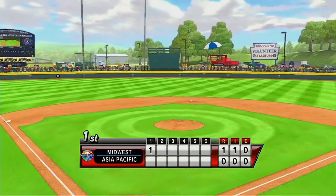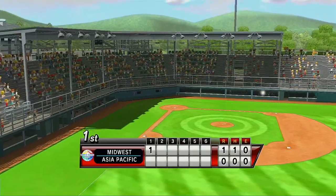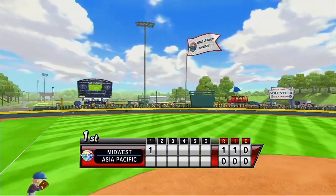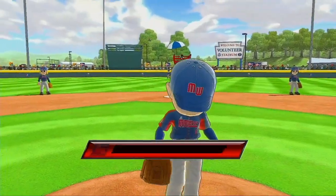Volunteer Stadium and Lomity Stadium are only about 75 feet apart. And you know something? They even share the same concession stand. It's the bottom of the first.